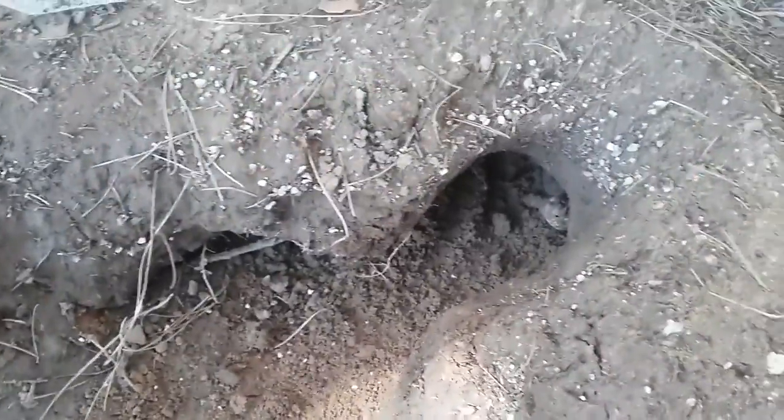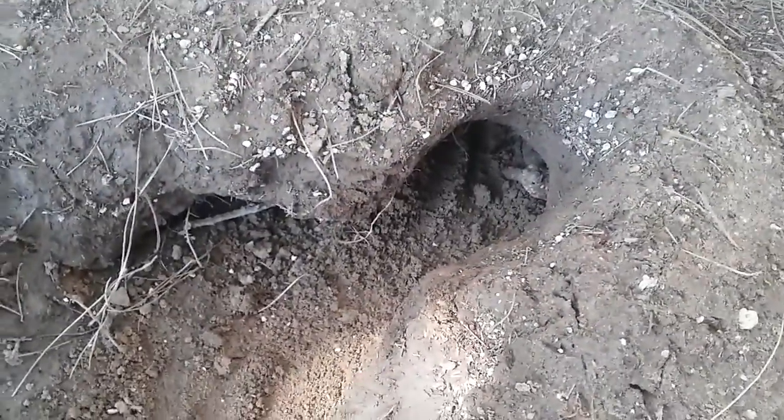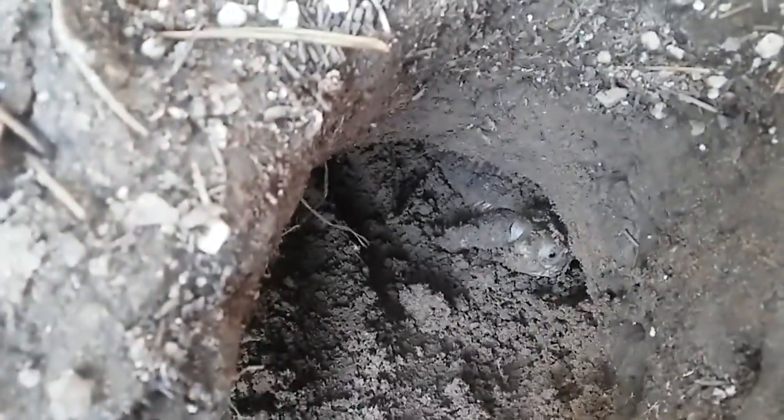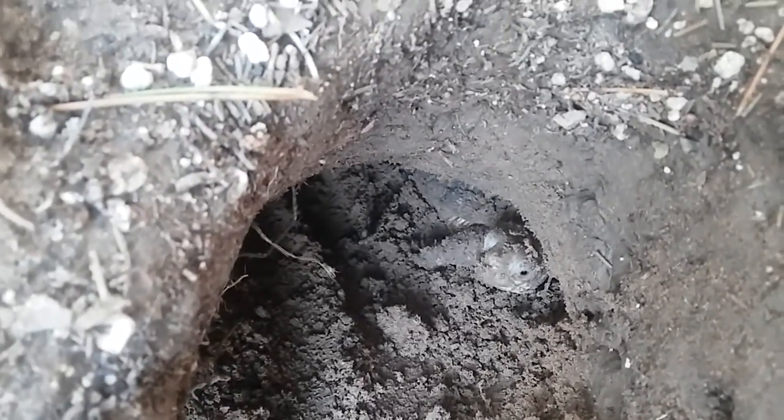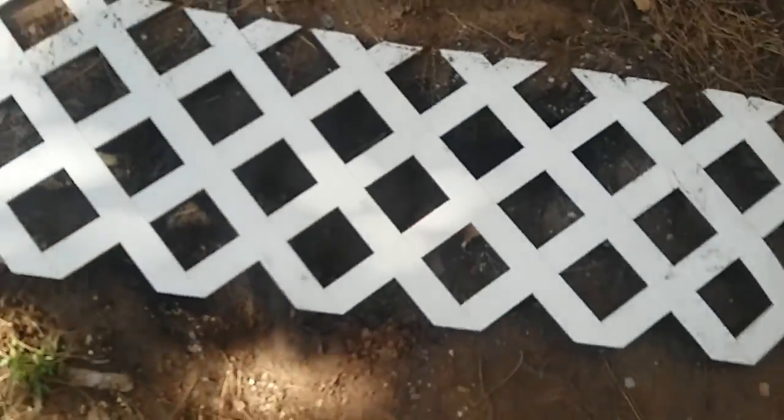Sidious has been real busy, making it real deep. He's been digging all day, because he knows his room has been tampered with, and I don't think he likes that very much. You can see Sidious is right there. I'm gonna go ahead and put this, let him continue digging.